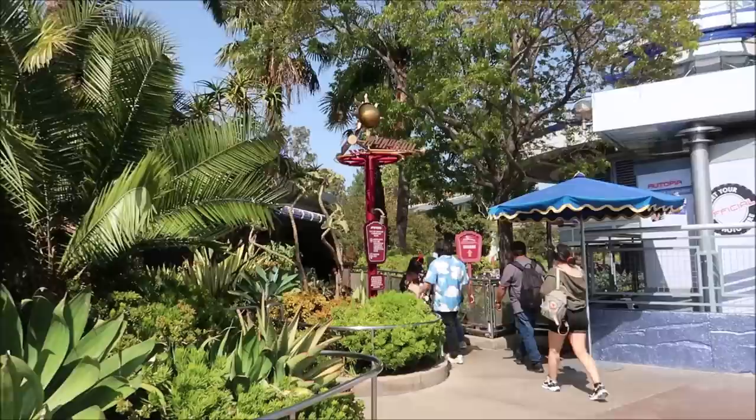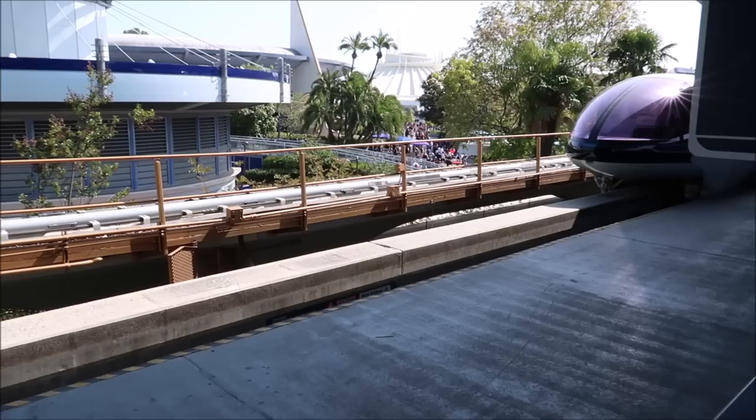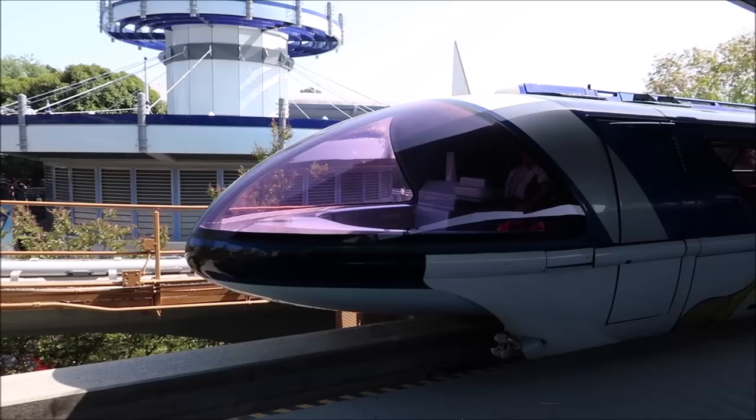Excellent. Now it's time to hop back on the monorail and make our way back on over to the Disneyland Hotel. Here comes our monorail. And just like that, our room is ready. So we get to go up and I'll give you the grand tour. And I'm excited. Get to unpack and check everything out.